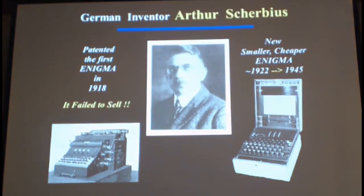So let's just take a look at the history of the Enigma and the inventor of the Enigma, which is Arthur Scherbius. He named it Enigma, which means in German a puzzle. And his first Enigma was this one on the left. And like so many initial designs, it failed to sell miserably. It weighed about 300 pounds and cost an incredible amount of money. And he was trying to sell it as a corporate security device, and nobody bought it.